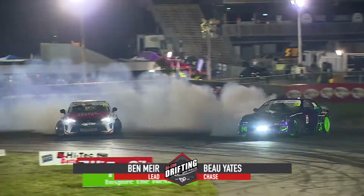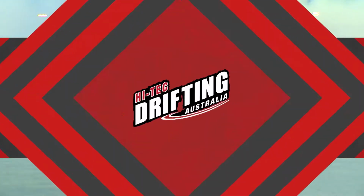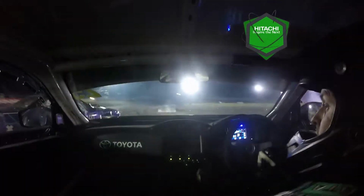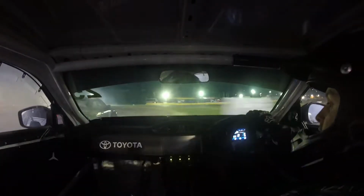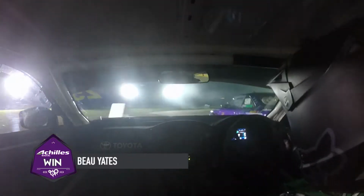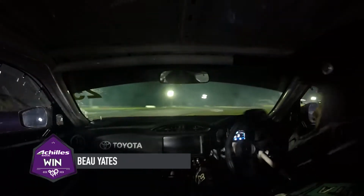Beau not one to get lost in the smoke screen at all. He's sticking as close as he can to Benny. Although he probably did have a pretty big advantage going into this, he's not letting anything go to chance. And on the Hitachi replay here, you can see just how intently he's watching that rear quarter of Benny Muir, working that handbrake, trying to modulate the speed, and no real surprise here. Beau Yates is going through.